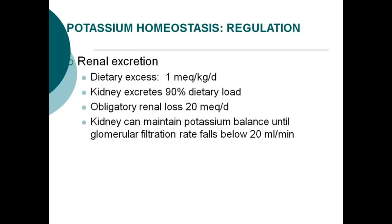We generally take in a dietary excess of about a milliequivalent per kilogram per day. The kidney excretes about 90% of that load, and we have obligatory renal losses about 20 milliequivalents per day. Your kidney can maintain potassium balance, even though it's responsible for getting rid of 90% of it, up to a point where the GFR is around 20 mLs per minute. So it can do pretty well up to a very, very advanced kidney failure.